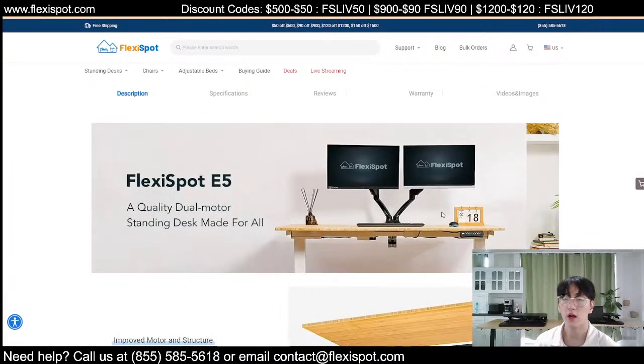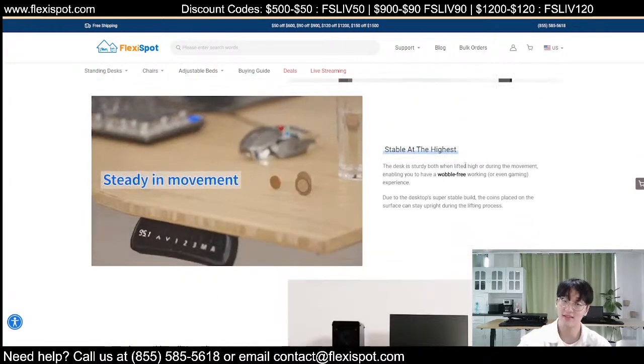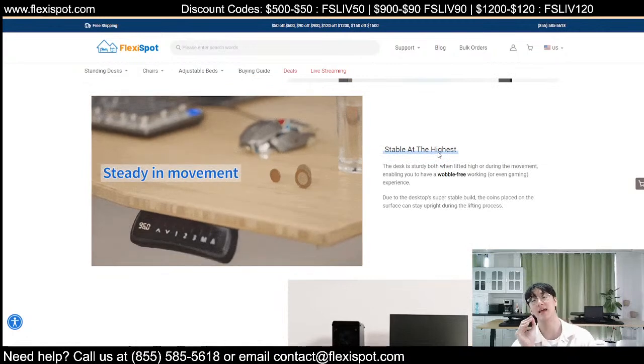So what does the E5 have? The E5 is a quality dual motor standing desk made for all. It has an improved motor and structure. A new generation of motor technology is being developed to be more user-friendly. The dual motor lifting system combined with a double crossbeam structure provides customers with a smoother and more stable experience. Like the E7, this bad boy also has a dual motor lifting system. And like the E7 also, it's stable at the highest.